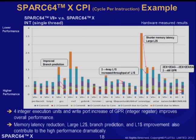And this is a busy slide. But basically, this graph shows the cycles per instruction of SPARC64 7 Plus and SPARC64 10. The left bar shows the one of SPARC64 7 Plus, and the right bar shows SPARC64 10 for each test. Please note that this is a CPI graph, so a longer bar means lower performance. When you see the bottom of each bar, you can see that almost all of this blue portion gets increased. This portion shows how many cycles are used for the commit.